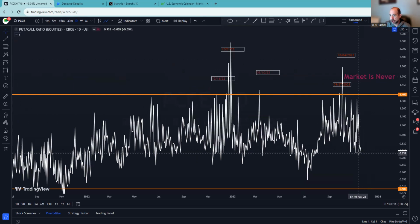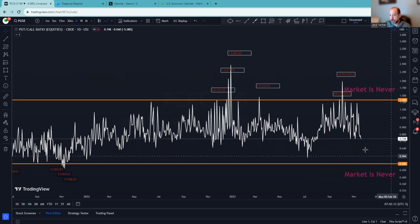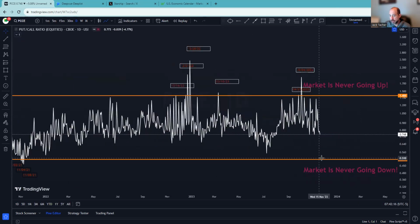You see that things are starting to get a little bit more on the bullish side of things. Not super bullish, that'd be done here, but on the bullish side of things, which is fine. That's what bull markets do, right? People should be leaning bullish in bull markets, and they are. So that's fine right there.